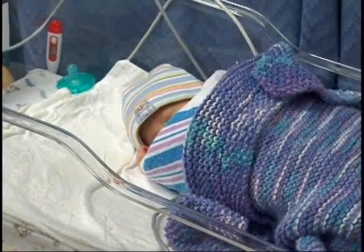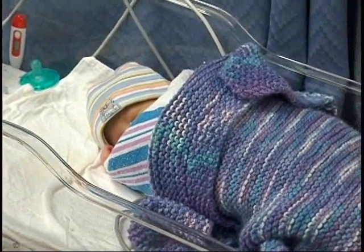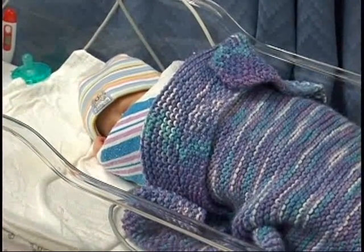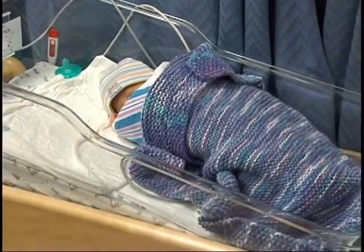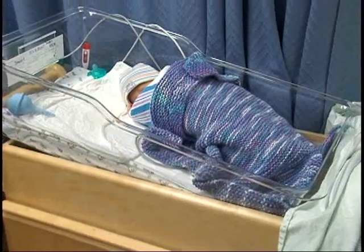We know this time in your life is very stressful, very anxious. We want you to feel as comfortable about having your baby in the NICU as possible. We want it to be as positive an experience as we can. So the nurses and doctors here in the NICU, our first and foremost goal is to make you comfortable, make your baby comfortable, and get you ready to go home.